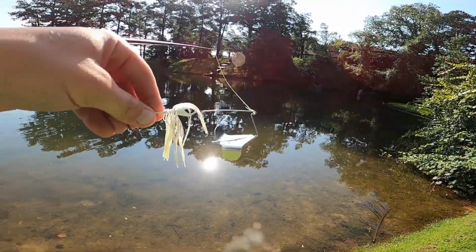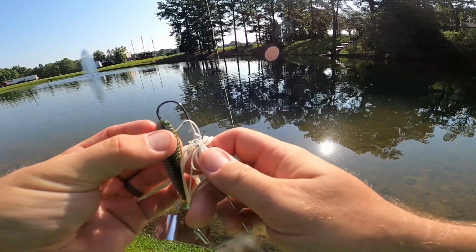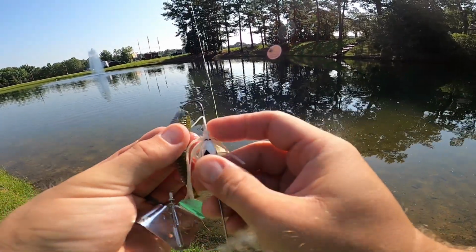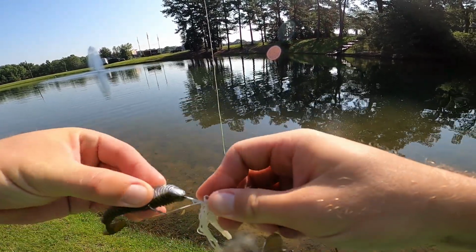They're engulfing it, they're eating it. What is that, fish number 3 or 4? 3? I don't know, maybe we could catch a limit today. This pond, that would be something I'd be proud of.